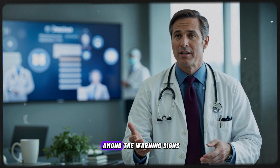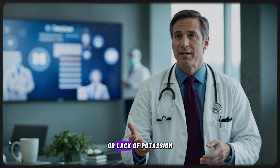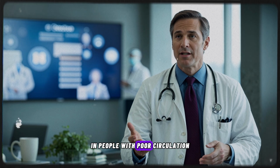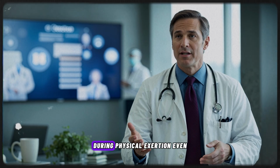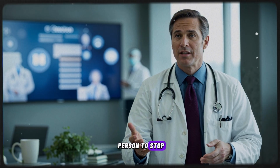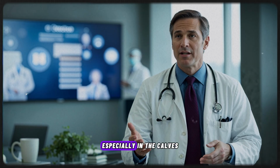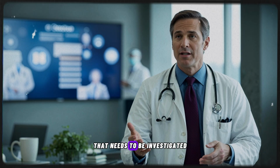Frequent cramps are also among the warning signs. Many people associate cramps only with dehydration or lack of potassium, and these factors can indeed contribute. However, in people with poor circulation, cramps occur because the muscles are not receiving enough oxygen during physical exertion, even if it is mild. This causes painful involuntary contractions, which often force the person to stop whatever they are doing. When they become frequent or always occur in the same places, especially in the calves or feet, it is a sign of a circulatory problem that needs to be investigated.